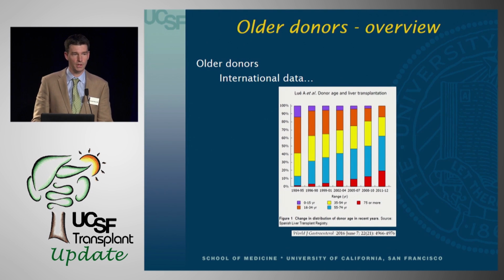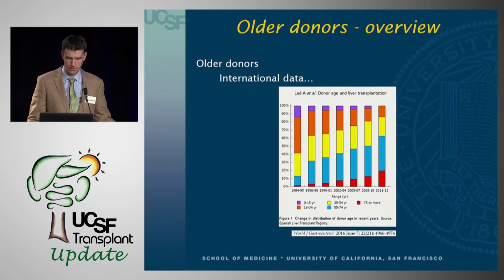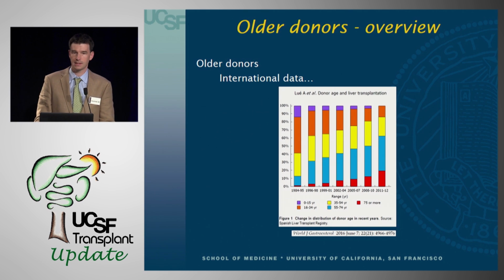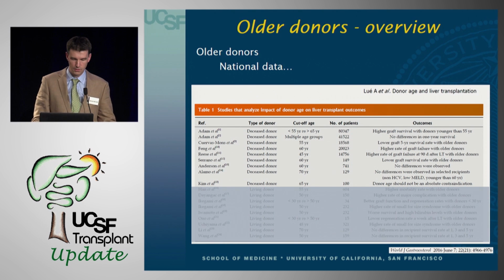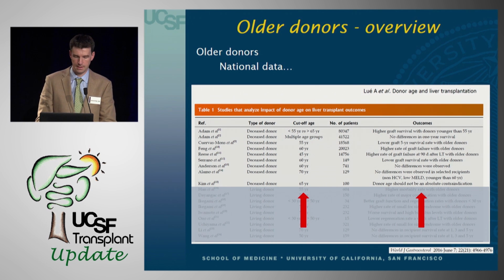On to older donors. We know that the donor pool is worsening. This is international data again, but our data in the United States is very similar. And if you look at this meta-analysis and you ignore the living donor data, you can see that there's a huge range in what people consider an older donor, anywhere from over 45 up into the 70s. And you can also see that there's a big variation in the results that people are finding when they're looking at the analysis of these outcomes.